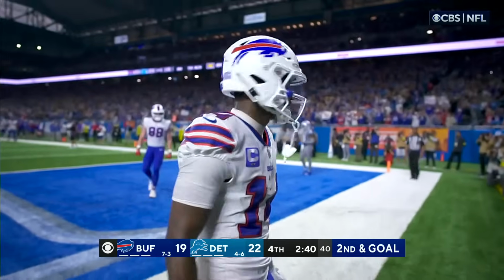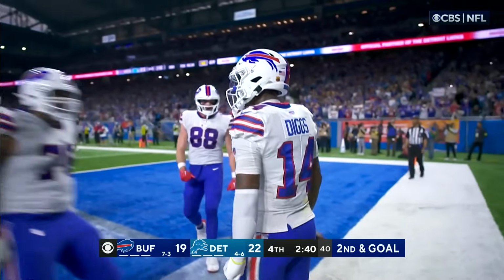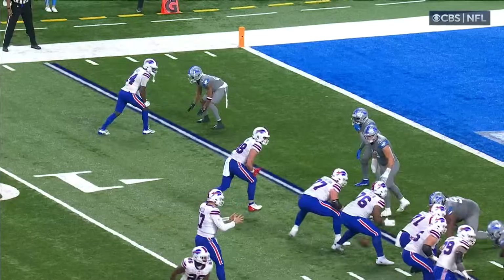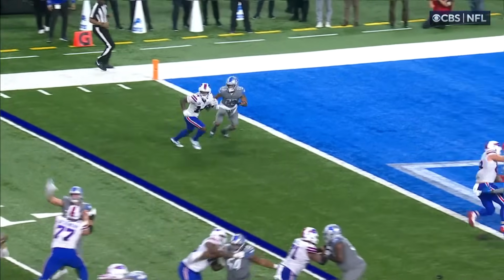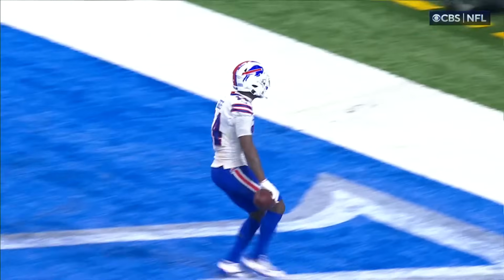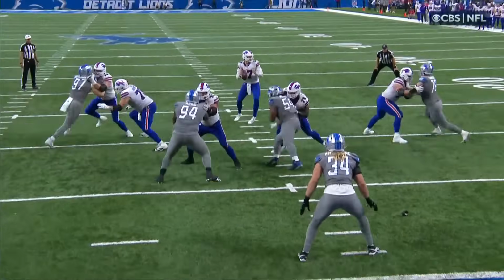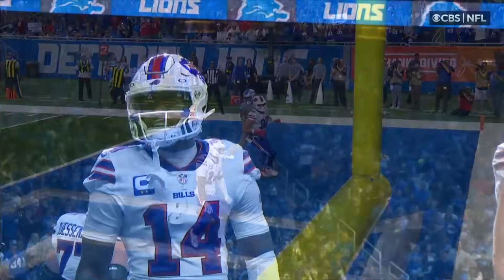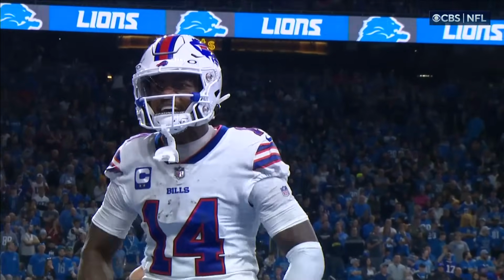Unbelievable. It's Diggs. Wait till you see this route. This with so much patience. Fired every ball. Watch this patience, up inside, and then he flattens it. Well, this had some zip on it, didn't it? Boom, that fires it right in there. And you're waiting, right? You're like, is he going to break? And here he comes.